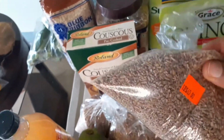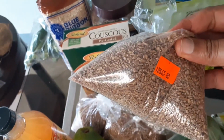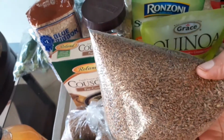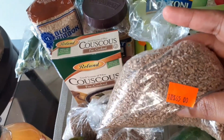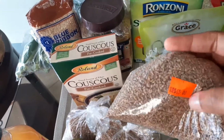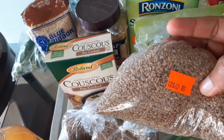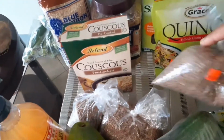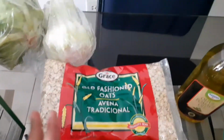Bulgur is also one of my favorites. A lot of persons don't recognize that you can use bulgur as a rice substitute. Most people use it for boiling porridge, but this is actually very delicious if you add your coconut milk and your seasoning, similar to cooking rice and peas, or similar to cooking rice in general. This is pretty good. So I will be having some of this as well.